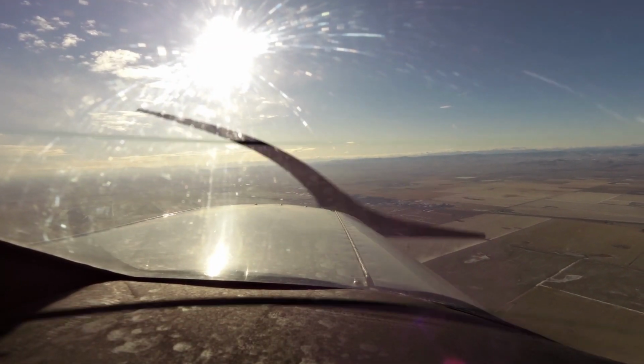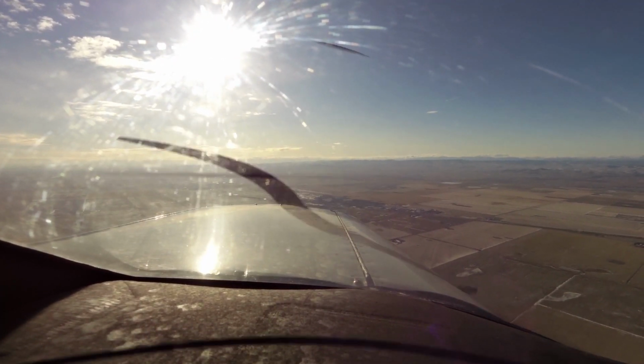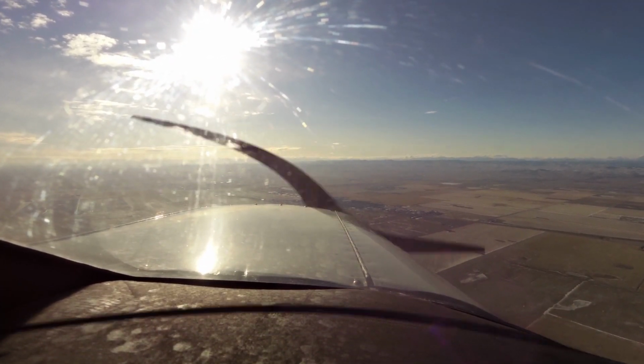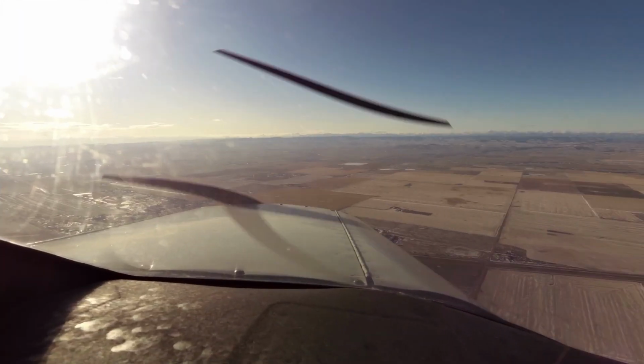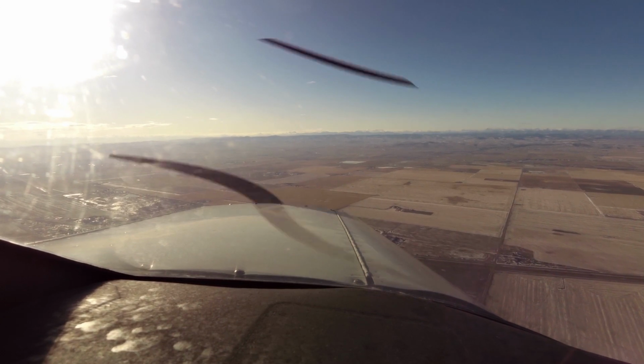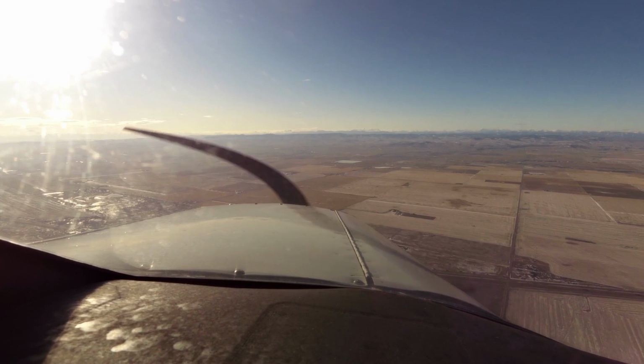Clear zone traffic, Cherokee Charlie, Charlie November, 5 nautical miles north of the field. We're at 6,500 and we'll be commencing a descent for an overhead arrival. Clear zone snuck up on me real fast here. Should have been commencing my descent a little earlier.